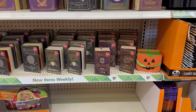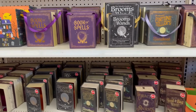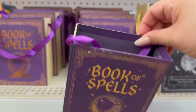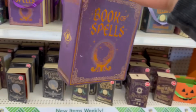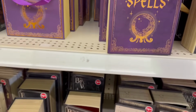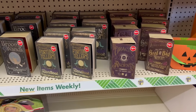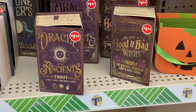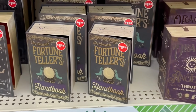They have tons of decorative boxes and box bag-like decor like this, where it has the little ribbon as the handle, and then you have the decorative box ones down here where you can make some really cute gift baskets or little care packets or boo baskets and fill them up with tons of different goodies.